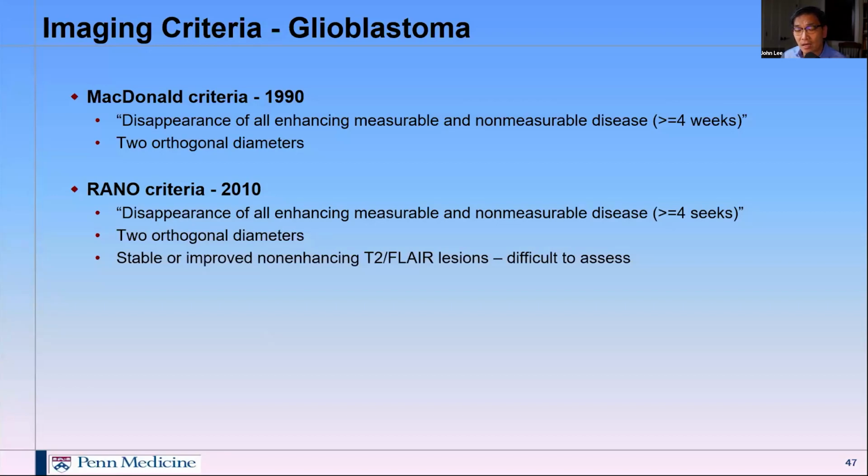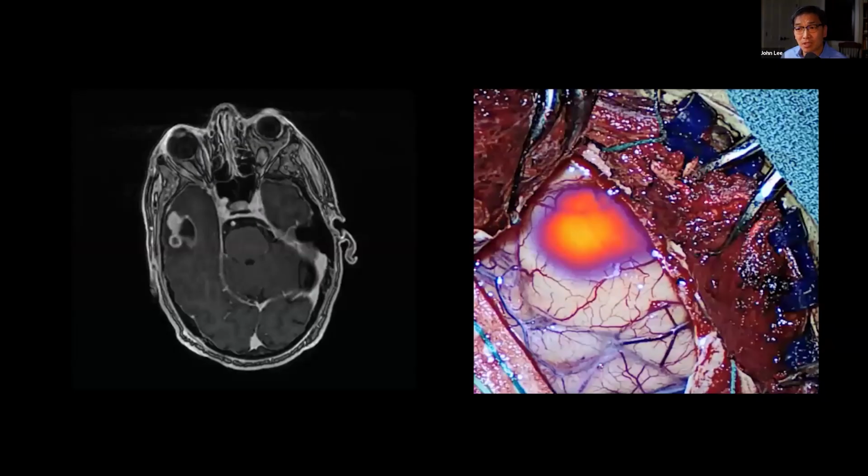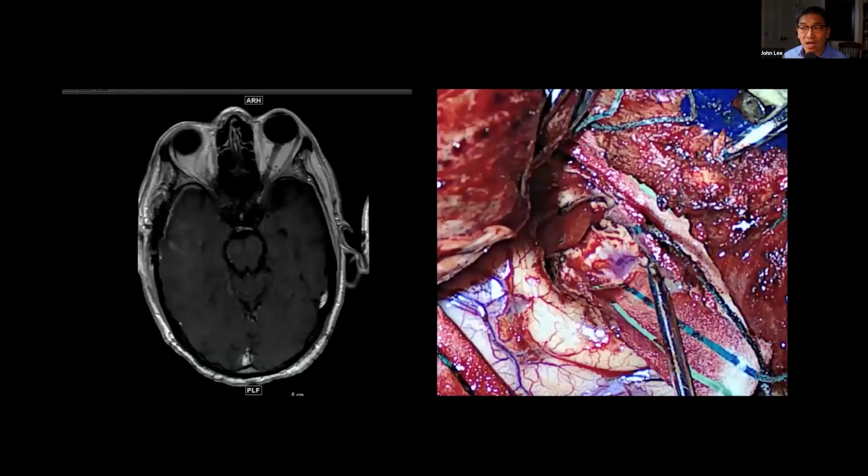One thing I think is really useful is that it helps predict our gross total resection rate, our postoperative imaging, because we use the post-op imaging as our definition of GTR. So here's a right temporal GBM, here's the fluorescence that you see on the surface, and then when you resect, there may be some trace tumor there.